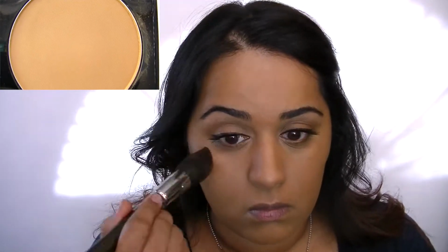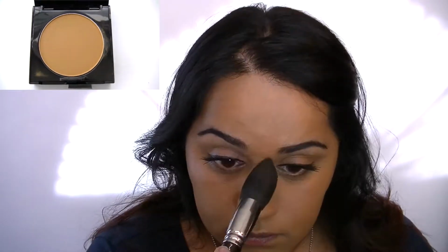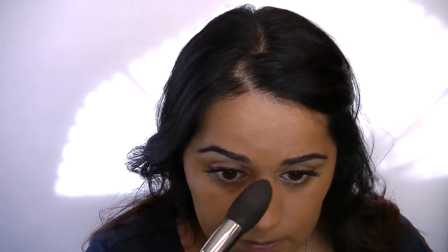And I guess my one complaint about the products is that they kind of picked up the imperfections on my skin without giving it quite a smooth finish. Now I'm setting the products using the Fit Me Pressed Powder in number 340.